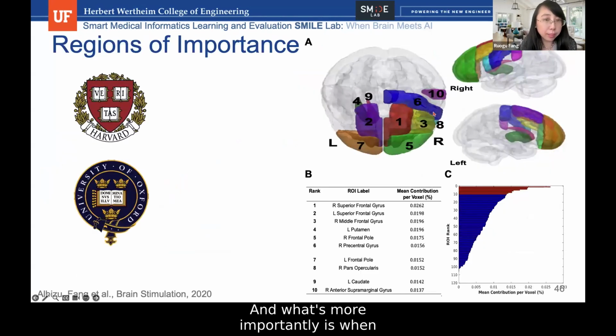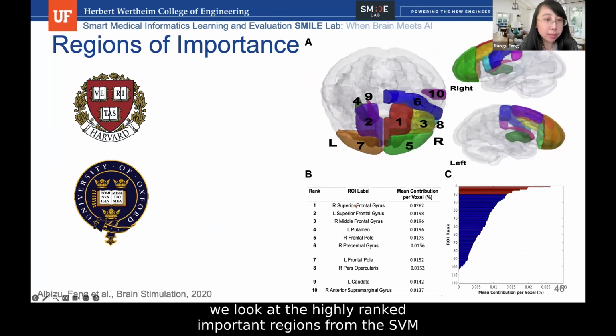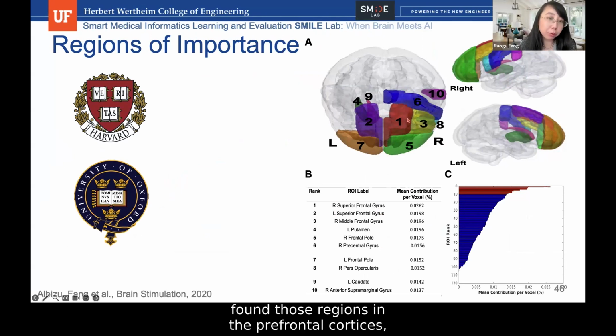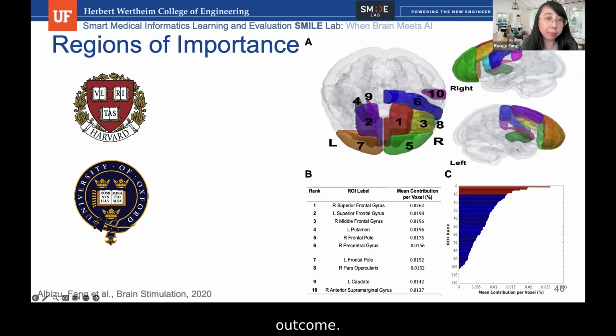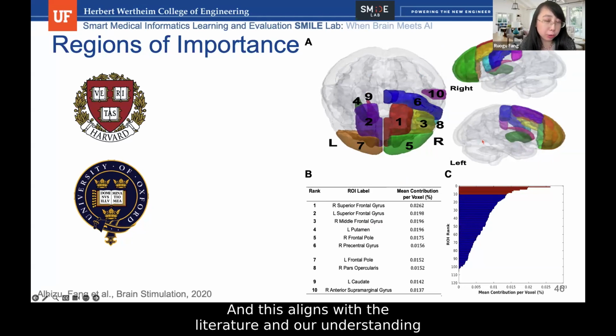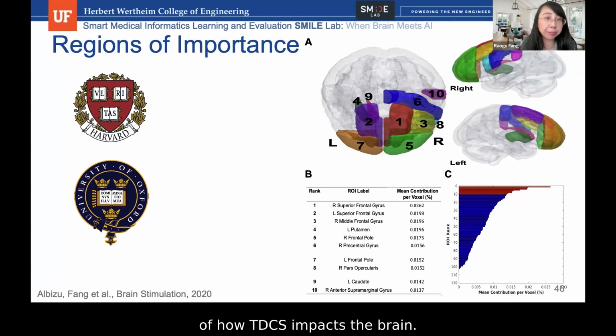And what's more important is when we look at the highly ranked important regions from the SVM machine learning prediction, we found those regions in the prefrontal cortices, such as the superior frontal gyrus and the middle frontal gyrus, and the putamen, are the most important regions that impact the treatment outcome. And this aligns with the literature and our understanding of how tDCS impacts the brain.